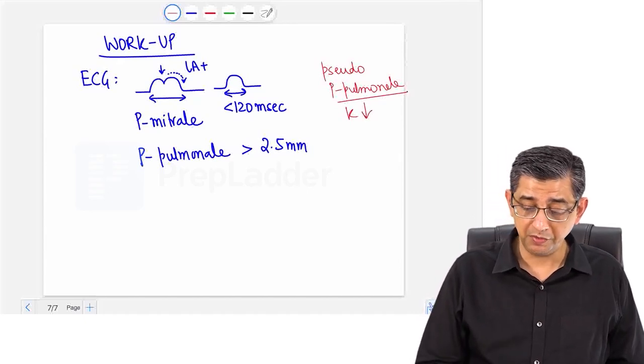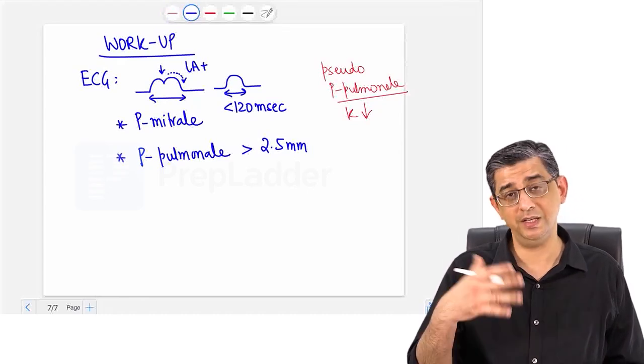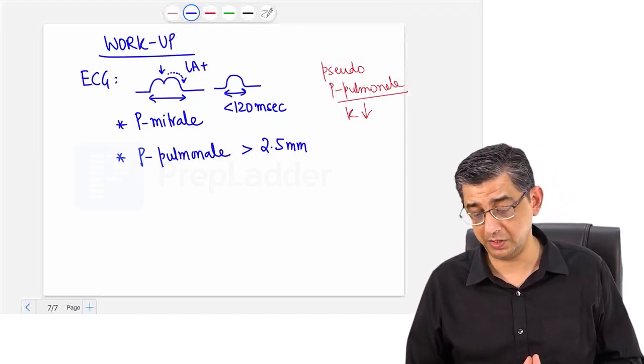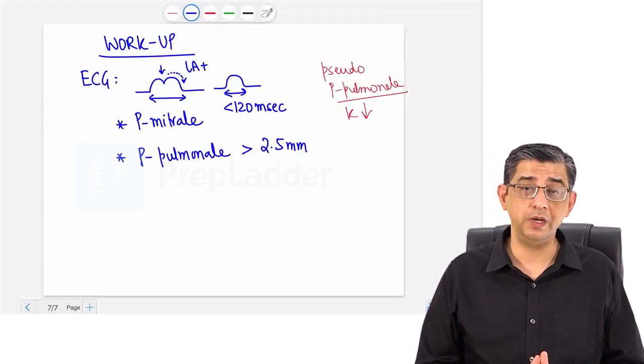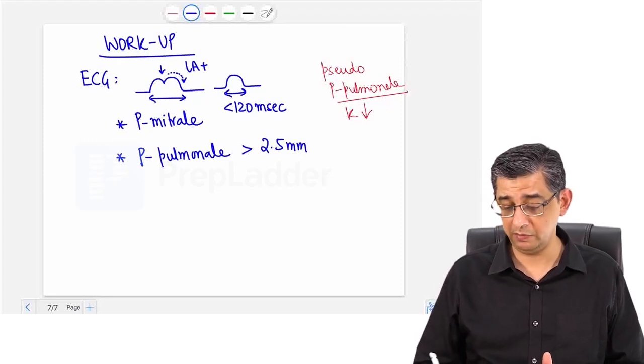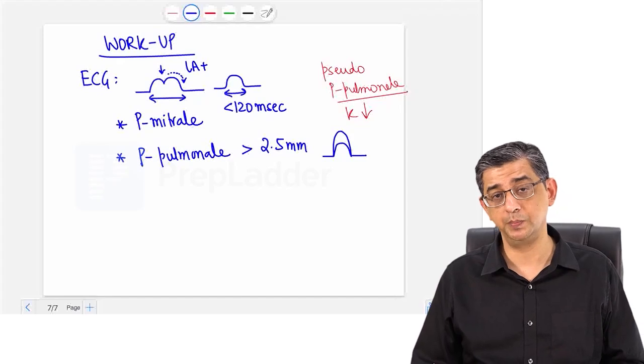P pulmonale signifies pulmonary artery hypertension developing in the patient in the long run. Initially, it is a left atrial enlargement, and then the back pressure changes will contribute to right-sided enlargement in the patient as well. In mitral, it is mainly the duration that is affected, whereas in pulmonale, it is the vertical height of the P wave that will be affected. So if I just represent a normal P wave, a P pulmonale will definitely be having a higher amplitude.